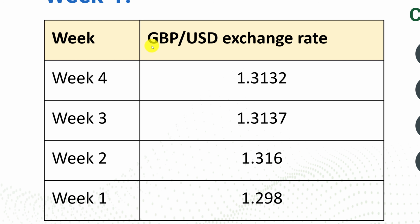Conversion rates between pounds and dollars for 4 weeks. In week 1, the conversion rate is 1.29, and in week 4, the conversion rate is 1.3132. Which one do you think is the right answer here?